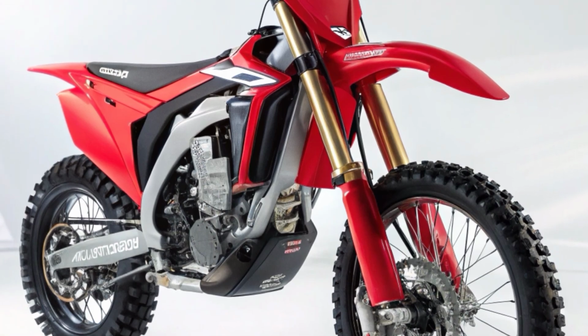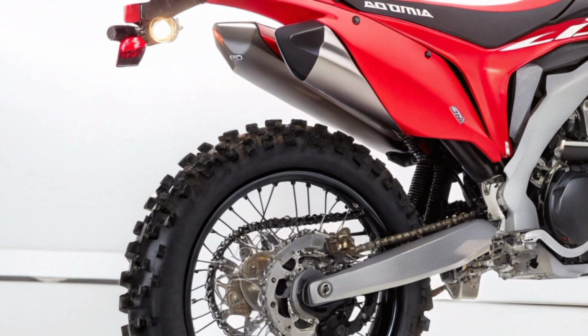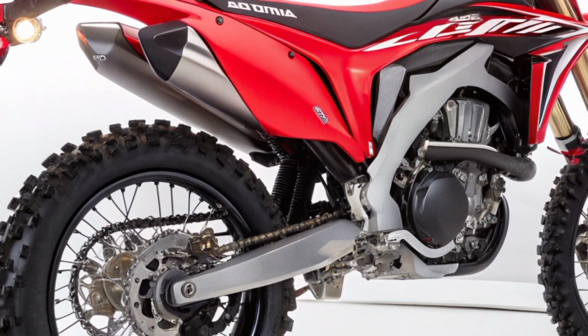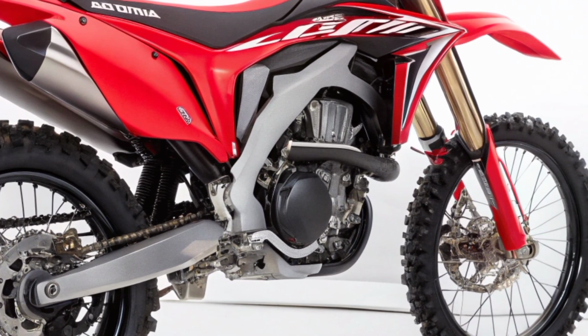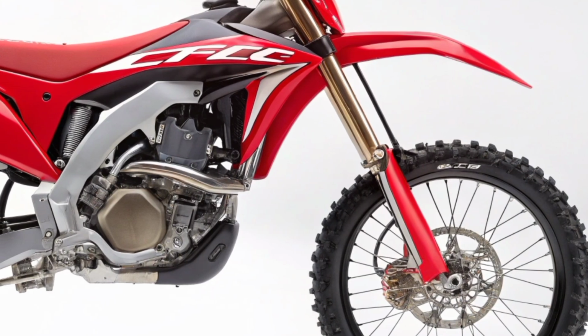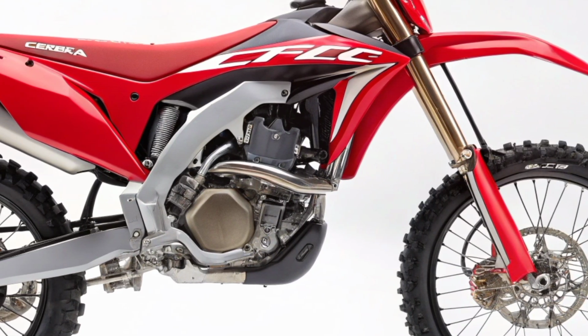Rider-focused features. Honda also packed in smarter, rider-friendly features. There's a multi-mode launch control system, updated traction management, and a refined ECU to help you customize your power delivery. The handlebar-mounted switch lets you toggle through modes easily, so whether you're on a muddy track or a dry hard pack, the CRF250 adapts with you.